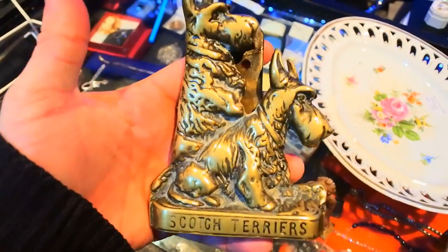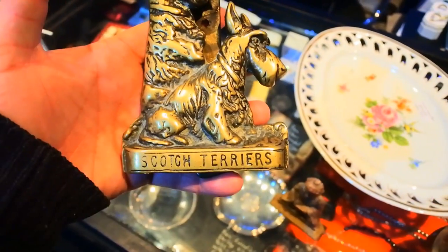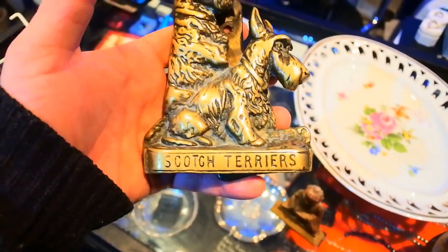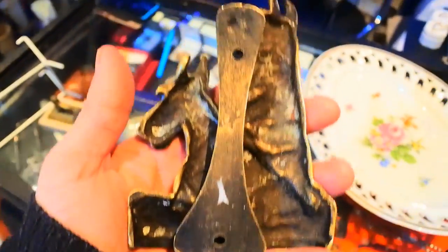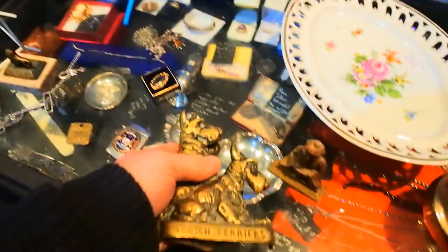Love dogs. I always manage to sell really well. We have a Scottie Terriers door knocker, probably from the 20s or 30s, but dogs really do sell and that won't struggle really.